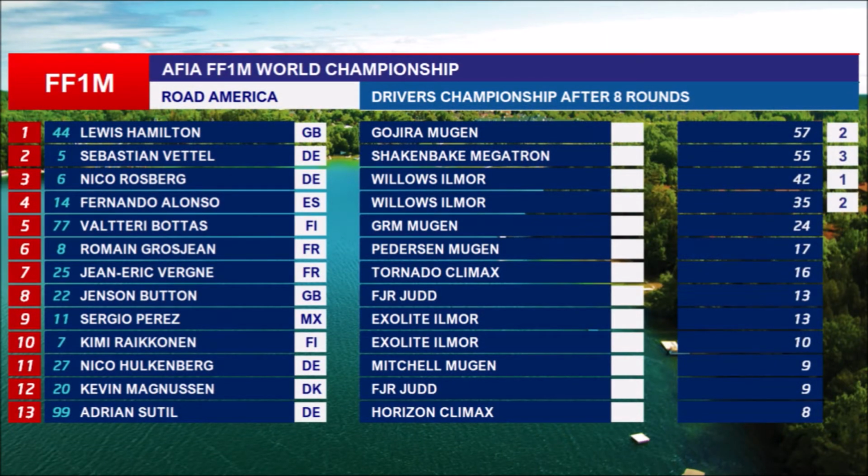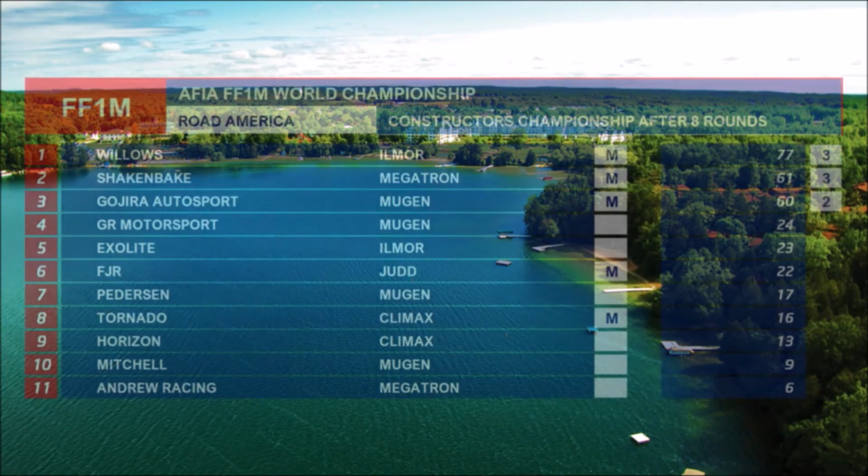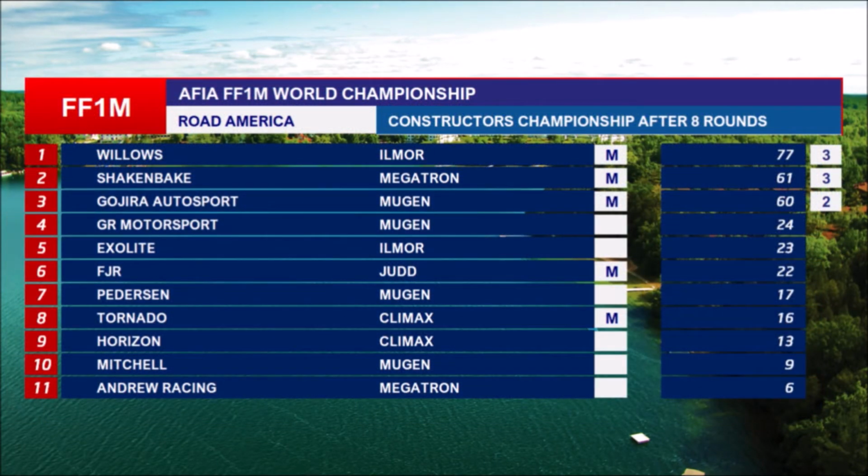More on that later, as Hamilton now leads the championship, just 2 points from Vettel, but a 2-point lead it is nonetheless. Rosberg sits third now, still in third, but having scored his first points since Nürburgring, where he finished second. And Alonso now firmly in the championship charge with 35 points, quite some way ahead of Valtteri Bottas, who sits fifth. And Willows leap up to the top of the championship thanks to their 1-2. They hold a 16-point lead over Sheikh Beck, who themselves are 1 point ahead of Gajera.